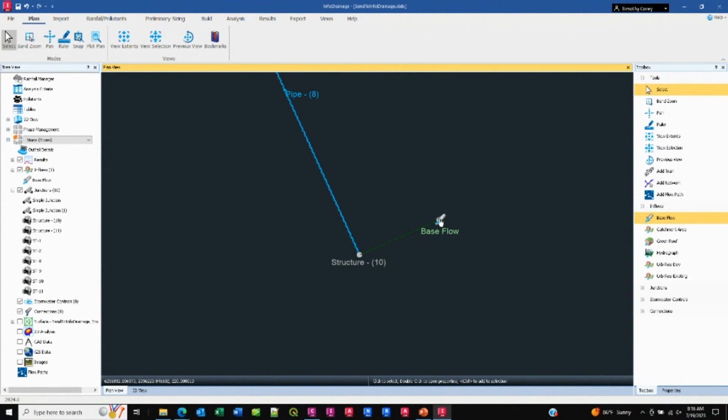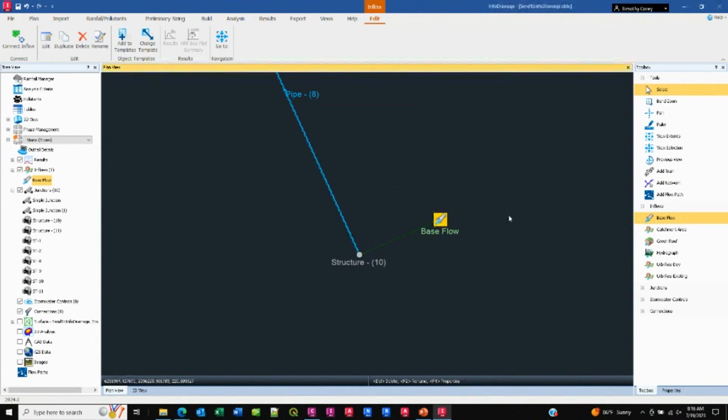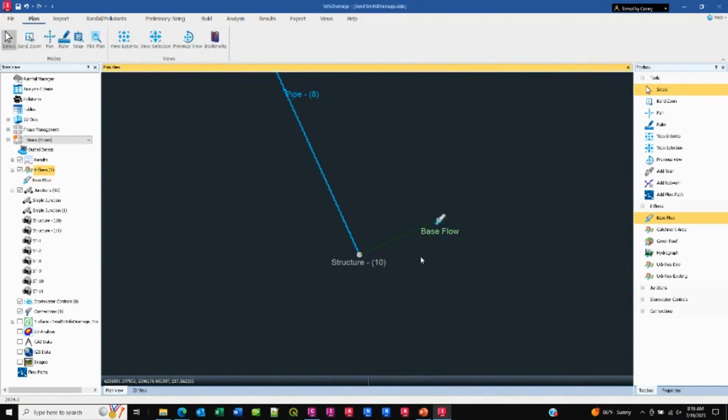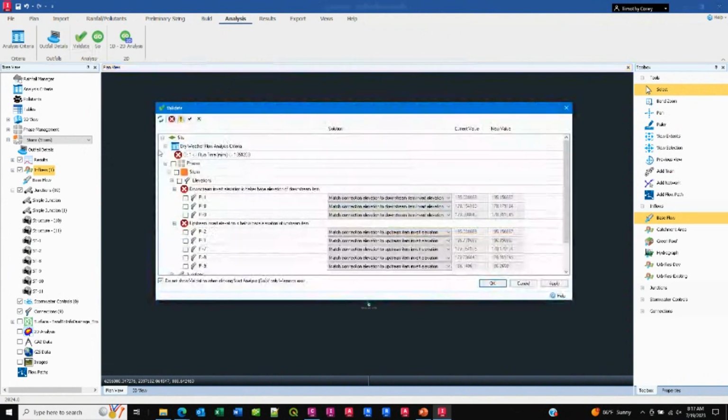Now I would adjust this base flow. Maybe I want to start off with, what's a base flow going to be? 2 CFS maybe? Okay, so I've set that. Then the very first thing I would do is go to Analysis and validate the design. This is going to show me where I have errors.